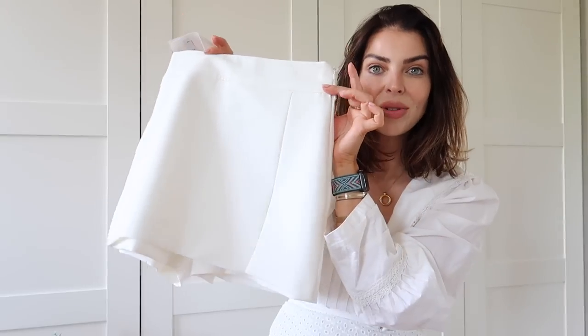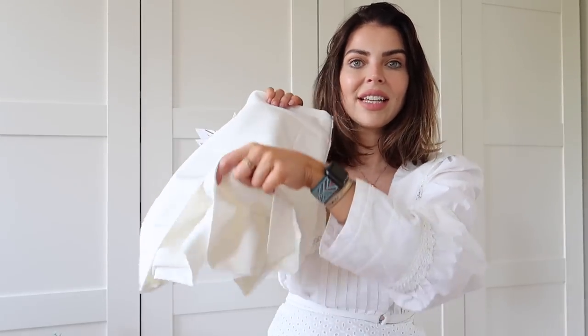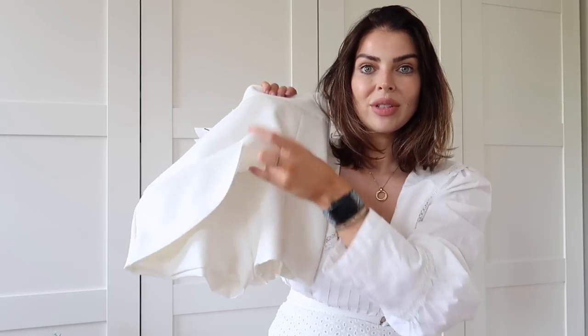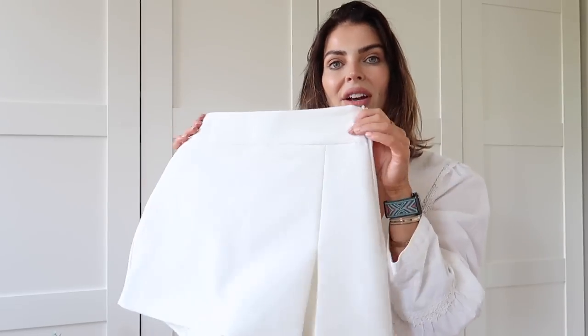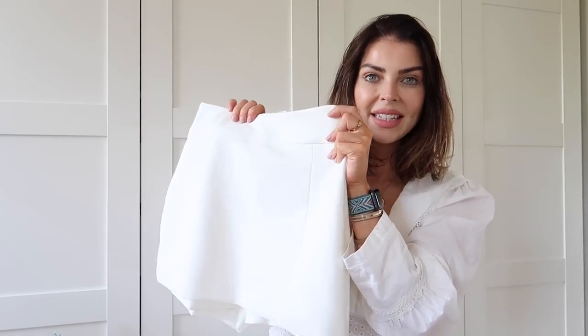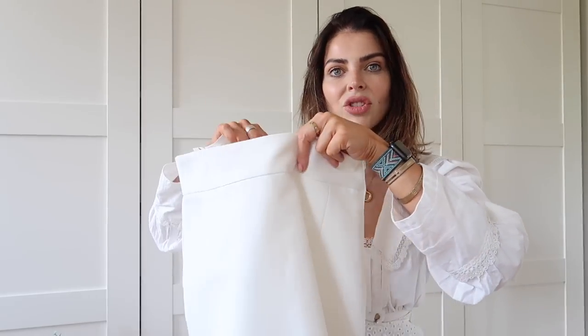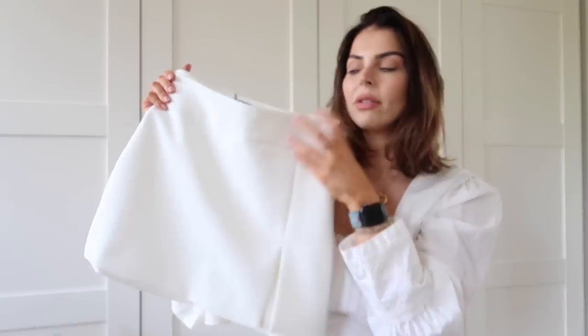Gorgeous white skirt. So it almost looks like a skirt when it's on, but it's actually a short with little shorts underneath. It's kind of giving me tennis skirt vibes, which I'm really liking at the moment. The fit on it was so nice. This waistband is so high-waisted, and it's a really nice structured fit, and a really nice structured material to the short, so really flattering.